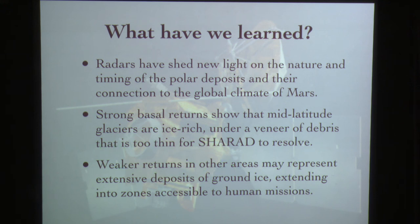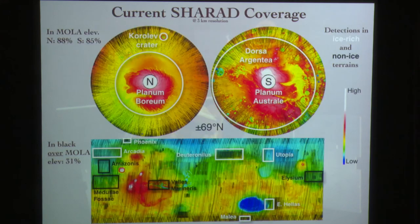The weaker returns in other areas, these presumed ground ice areas, may represent extensive deposits of ground ice, and they extend down into these zones that are accessible for human missions. So going back to our coverage map, clearly these polar ices are definitely ice deposits. And this view that we have of ices being in these higher latitudes and non-ices in the mid-latitudes has kind of been called into question a little bit. Maybe there's a large component of ice. Maybe these are ash deposits after all, but they're filled up with ice, or at least they have a good quantity of ice in them. And then these ground ice terrains, maybe there's not quite as much ice there as we thought. There's clearly more work to be done in this area.